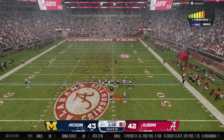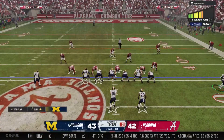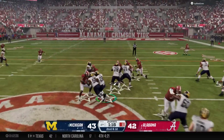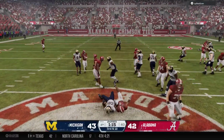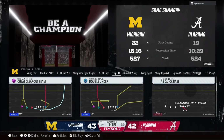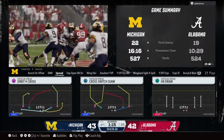They're moving the receiver now before the snap. Working clock with the ground game. Nowhere to run up the middle. Now a timeout taken by the defense, trying to preserve as much clock as possible for their offense.